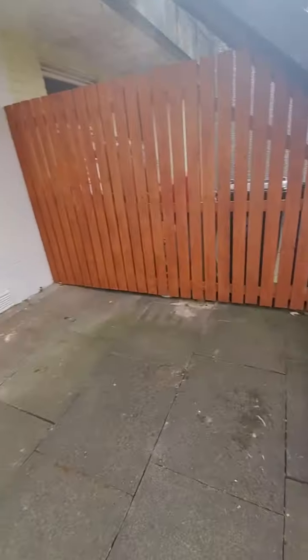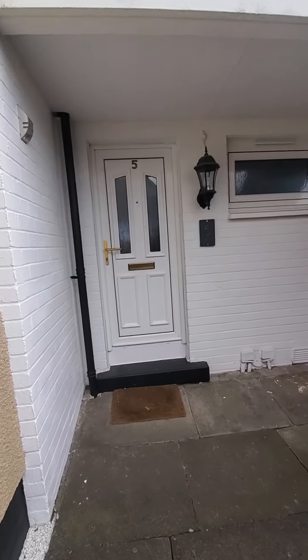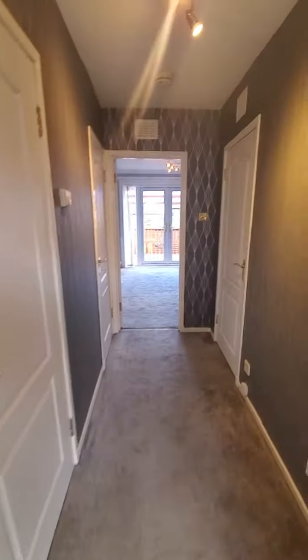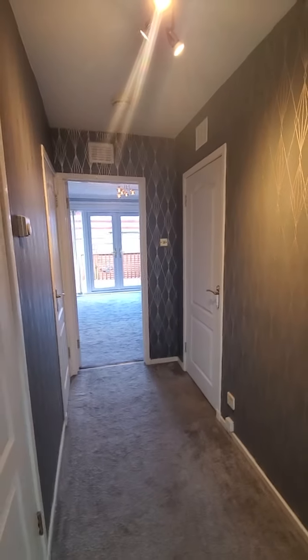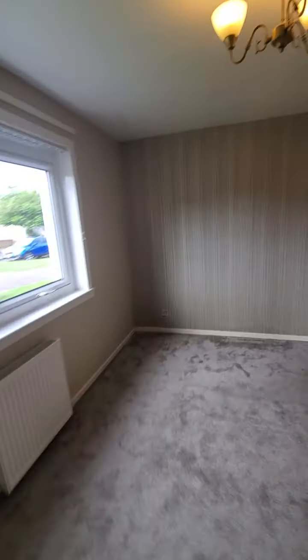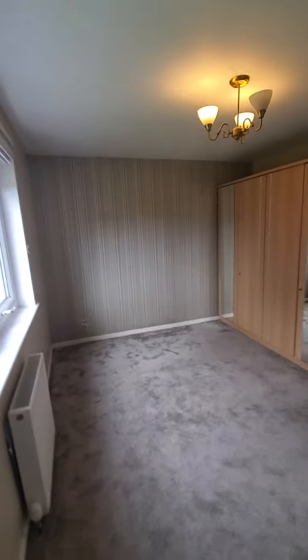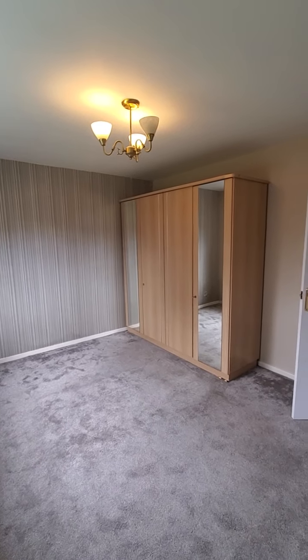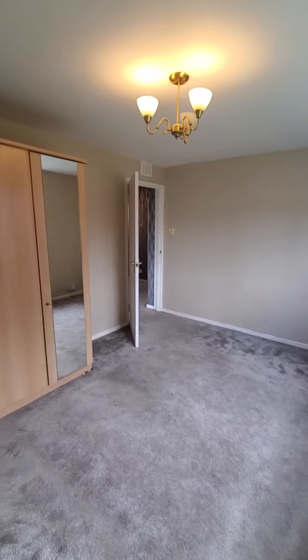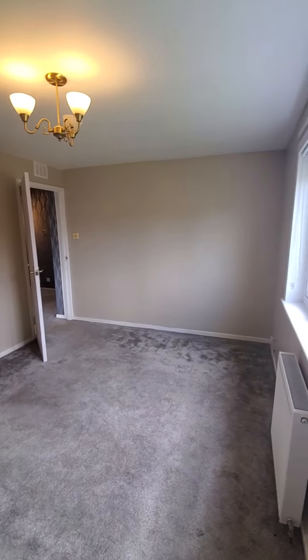So as you can see, we've got a private front garden, leading straight into the property. You can already see by the hall the standard of finish that we've got, but I'll show you the bedrooms first and we'll work our way down. So here you've got your extremely spacious first bedroom. It's fully carpeted as well in here, and we've got our double glazed windows to the front, which is amazing because it's letting in a lot of natural light.